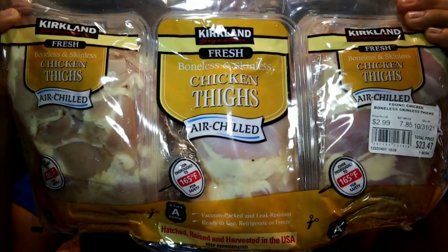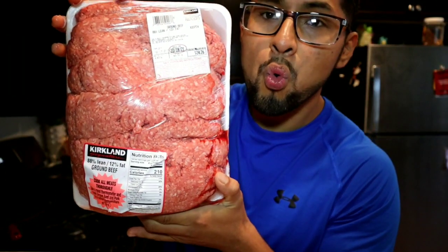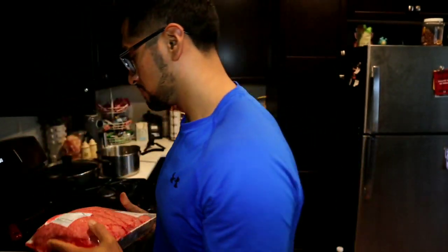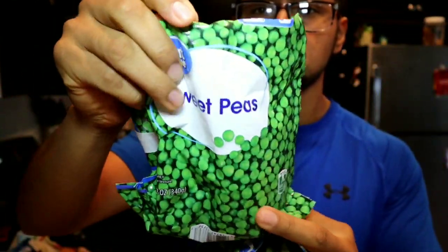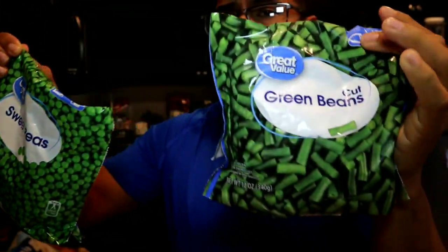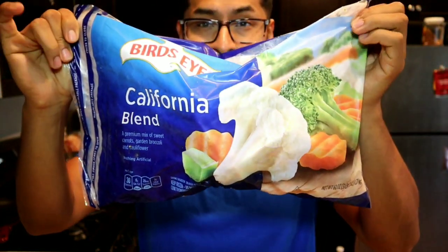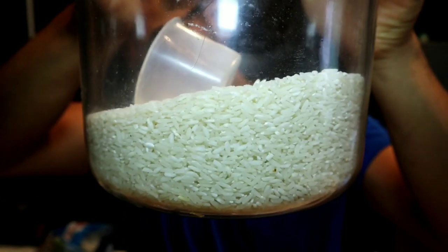So for this week's meal prep, I decided to buy my meat in bulk. I got some chicken thighs for 2 weeks, and I got a couple of pounds of ground beef as well. And for my vegetables, I got some cut green beans, some sweet peas, and a California blend bag. Now, you can find these ingredients at Walmart. The majority of them, I got them at Walmart.